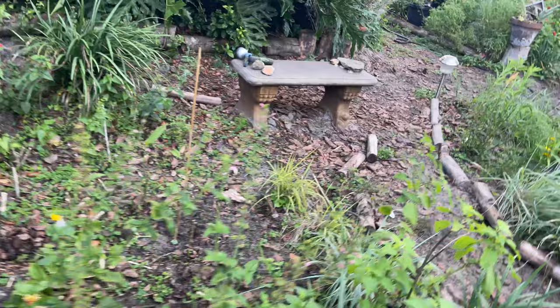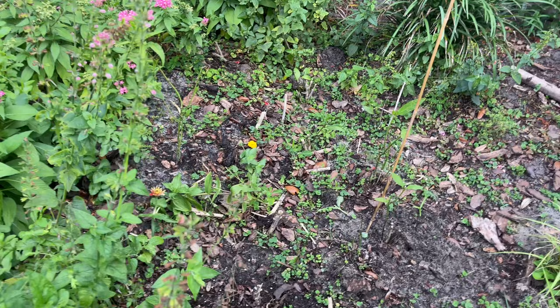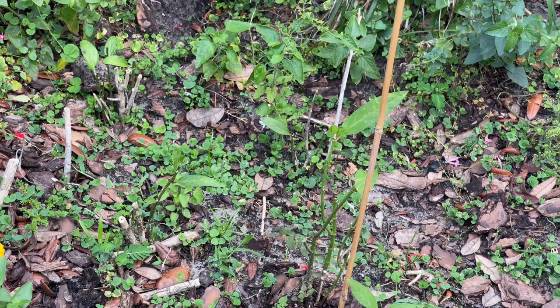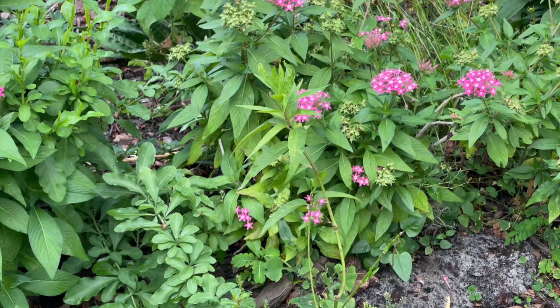Here's that swamp milkweed bed that I cleared out, and you can see the swamp milkweed is making its way back. It's still not as tall and full as I think it should be, but something's been eating it, and I'm not necessarily sure. It's just a caterpillar. My little sneaky snacker might be back. We're just not going to talk about that.